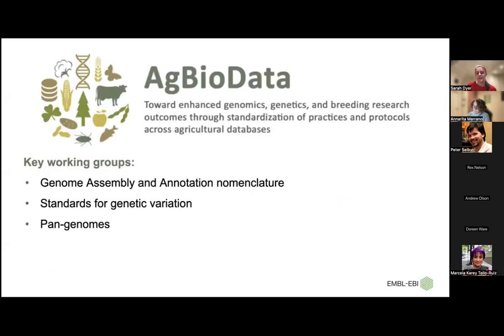In terms of how this meshes with AgBioData, here are some of the key working groups that I've been involved in, and also my colleague Peter Harrison, who was at EBI before and was a key player in AgBioData. These were very key for us. I've been part of the genome assembly and annotation working group because we host a lot of genomes, and having a well-named genome assembly is sensible so that everybody knows what they're talking about. We're also very keen on the standards for genetic variation through our links with EVA and the data that we bring in there.